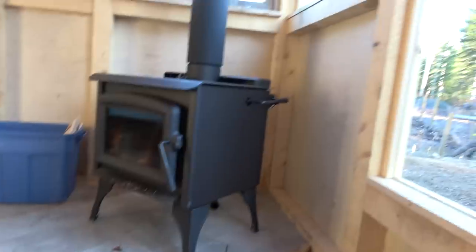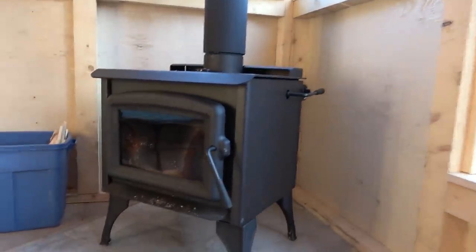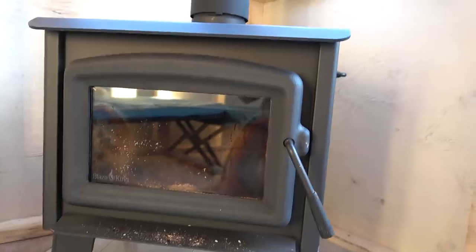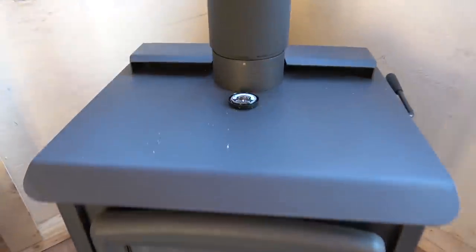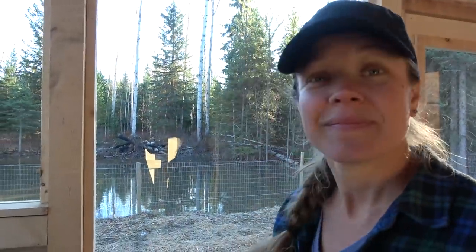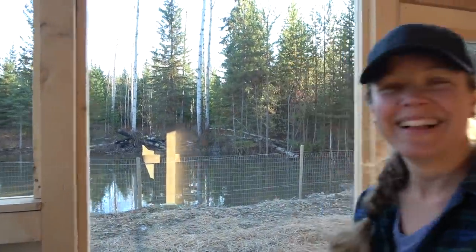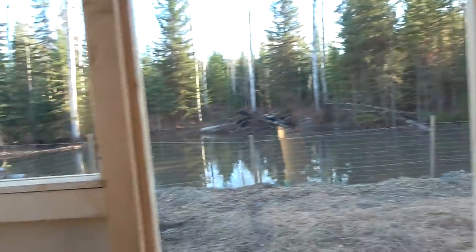So we are going to build some permanent little beds here. But this, we'll come back to it. This is the shining glory of this cabin. It's a Blaze King. That's what makes this cabin so awesome. This thing's got like 100,000 BTUs per hour. I actually don't know if that's true. It's a lot. Maybe it should be 1,000,000. It's a lot of heat is the point.